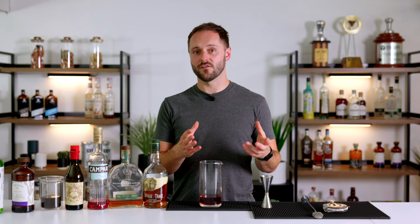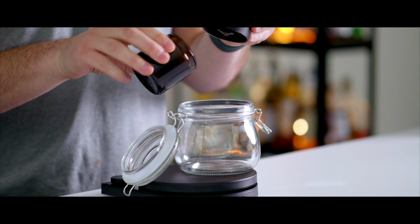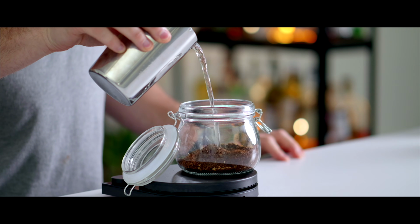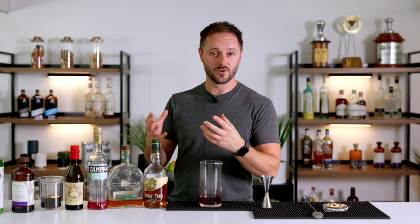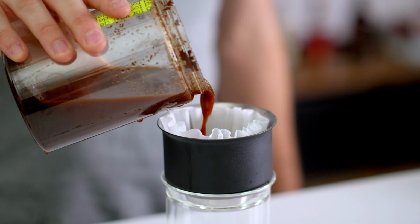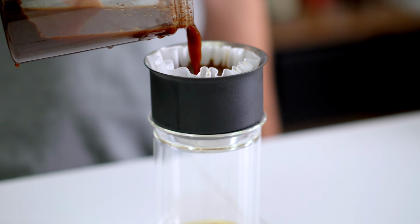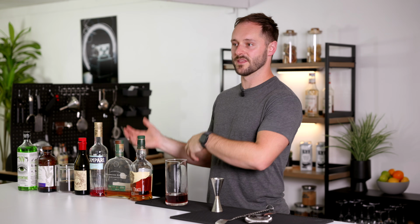So if you do want to add the coffee element, which I do recommend, very simple to make. Just combine 1 part of ground, probably medium to dark roast coffee with 8 parts of cold water. You want to grind this a little bit finer than you would for a cafetiere, so not too coarse, but also not too fine. Give it a good shake to mix it all together. Leave that for around about 12 hours until that flavor is really infused, and then pass that through a paper filter. You can also drink this on its own. It's a really good cold brew recipe, although it's quite strong, so you might want to bring that down with a little bit of ice.